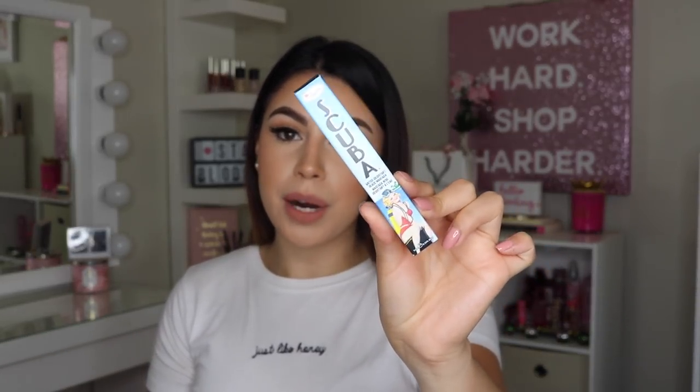Next, from The Balm, I got this Scuba water resistant mascara. It's not waterproof, so I think that's telling you right there, like your mascara is gonna smudge. I can't say anything about it because I never tried it, but water resistant doesn't mean waterproof, so just call it a mascara. I think they just wanted to give it the little scuba feel where you could wear it for summer.